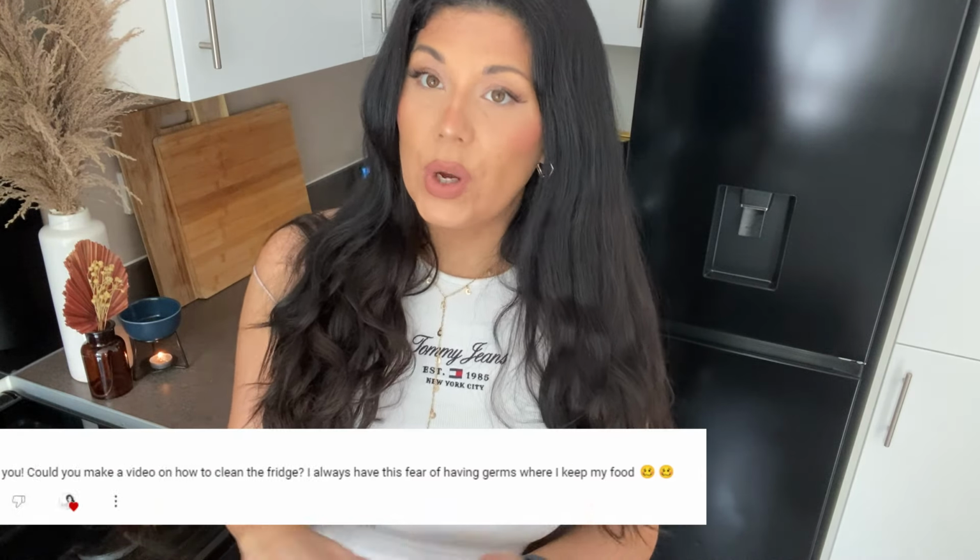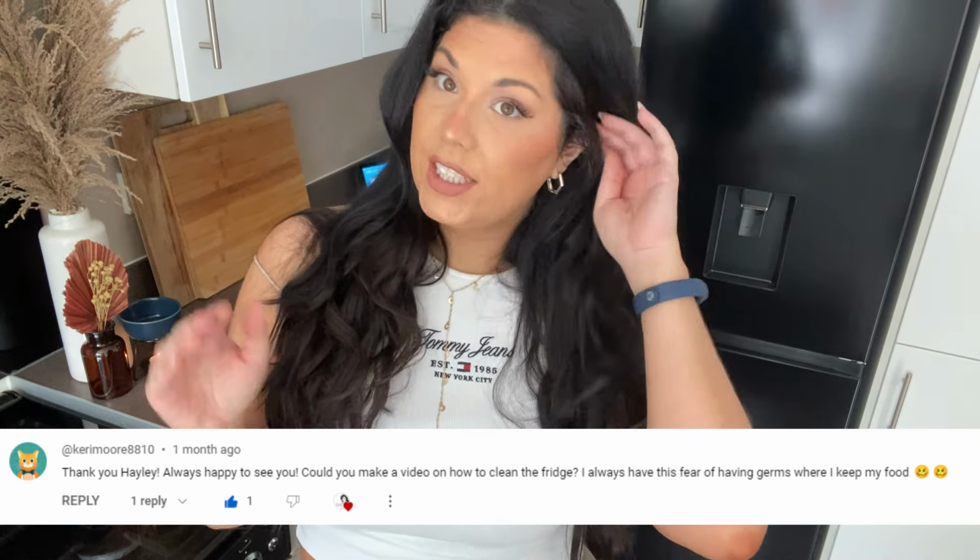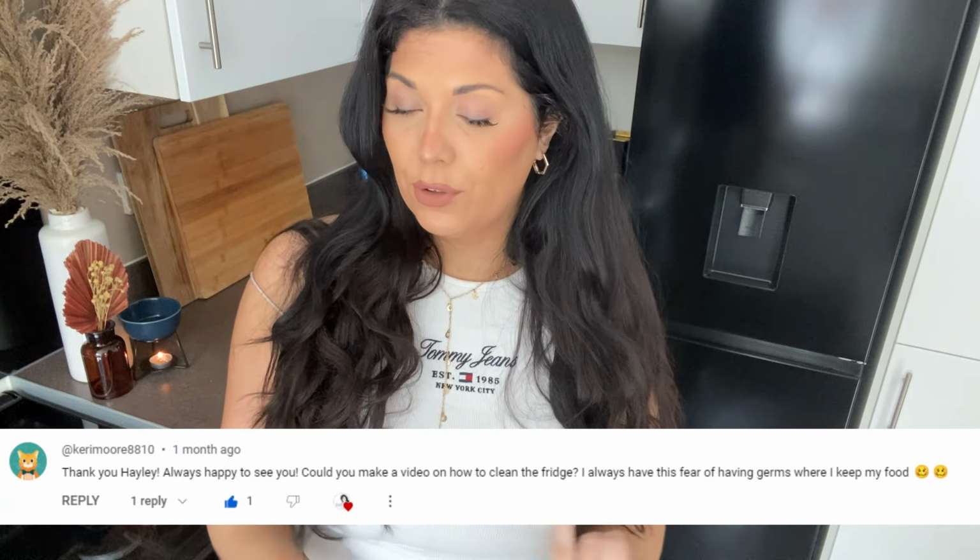But before we do that, let's empty out the fridge. I did have someone come onto the channel a little while ago asking me if I could do a fridge clean. This is one of my fridge deep cleans. So like I said, C before D method. The first part is going to be dish soap. The second part, hypochlorous acid.